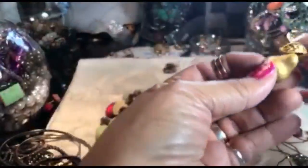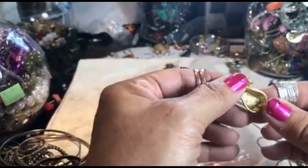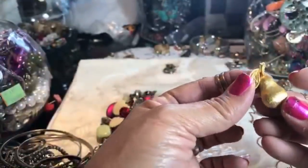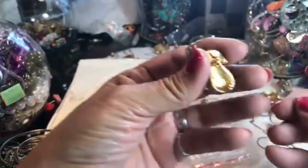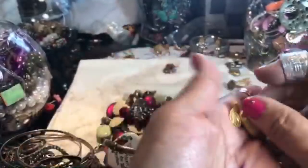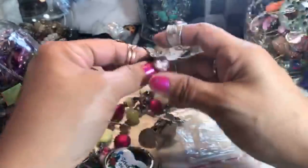Oh, here's a pretty brooch. A tiny little pear. That's cute. No mark on it, but very cute. I can't believe there's no mark on it. It's very well made. Very nice. So again, that's going to go into some brooch lots. I need to start selling some brooch lots.